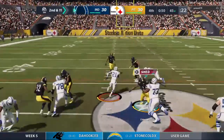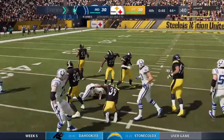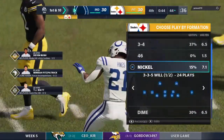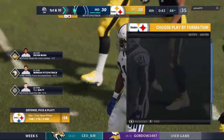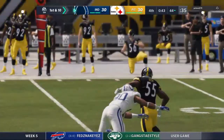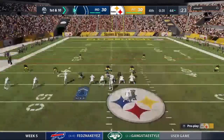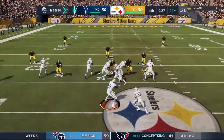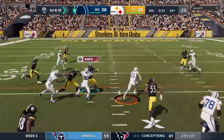From the shotgun now, here's an inside give. And this is going to be a Colts first down as good running gets him to about the 44. That's exactly what they were looking for. If they get another gain like that, they'll be right there in field goal range. And the tension building. First down. They'll run on first down.